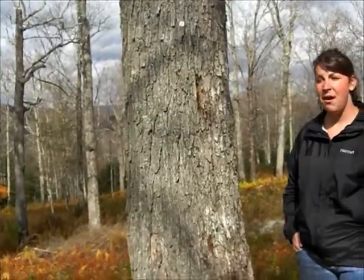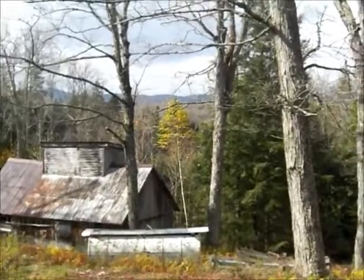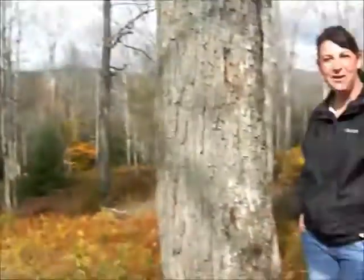Our sugaring season is about mid-March to mid-April because we need freezing nights for it to warm up quick during the day. It's the freezing and thawing action which gets the sap flowing from the roots to the tips of the trees to make the leaves. So like I said, with us being a north-facing lot, we don't get that early morning sun. So we tend to start about a week or so later than most people do, but we love sugaring.